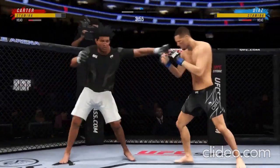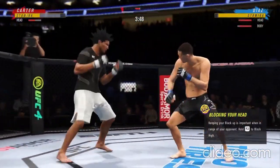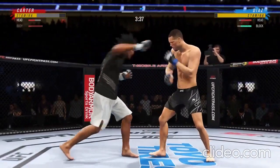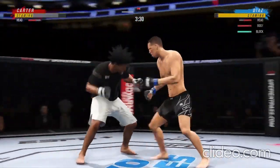Combination there from Nate Diaz. We'll see if he can follow it up here, DC. Nate Diaz with the volume, the precision. He's in your face from start to finish. Guy that will overwhelm you for a long time. Good series of strikes by him there. Great job of mixing it up, staying active, keeping busy, doing great work.